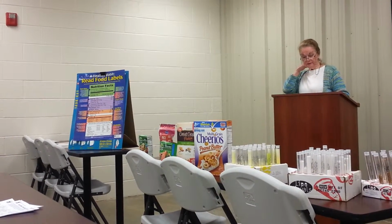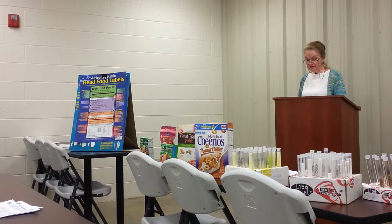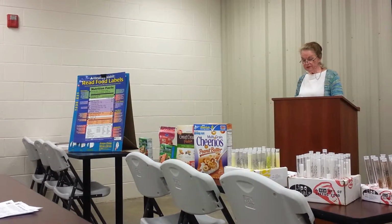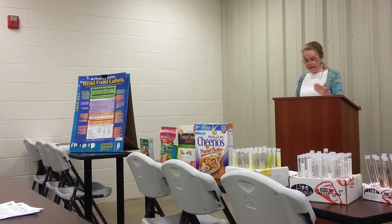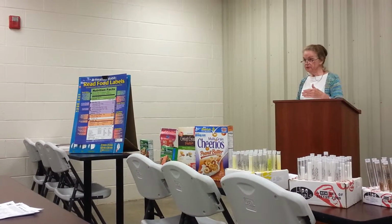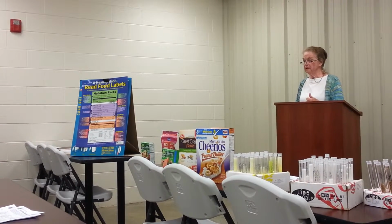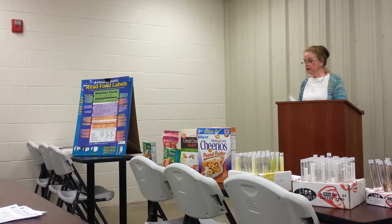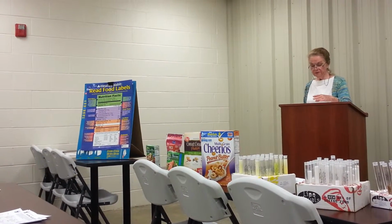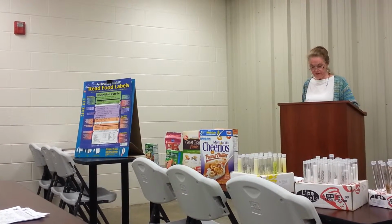Okay, then we've got the polyunsaturated fats. Those are a good one. They can help reduce cholesterol levels. And I really don't want to go into a lot of detail with the polyunsaturated and the monounsaturated. If you're interested in finding those details, you can look them up. I was sure when I was putting this together, I was going to lose everybody because it's just too much.